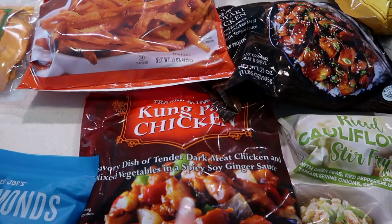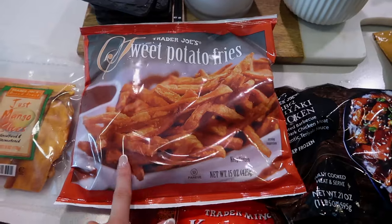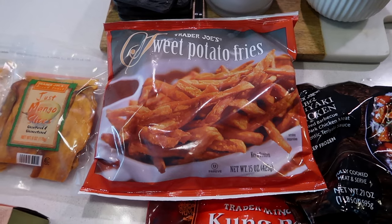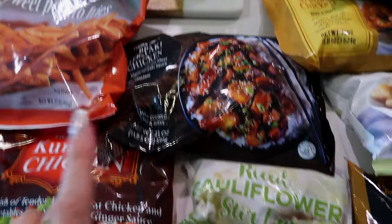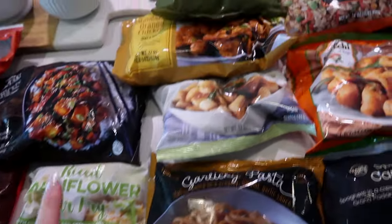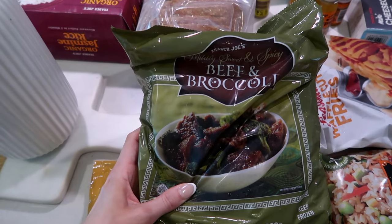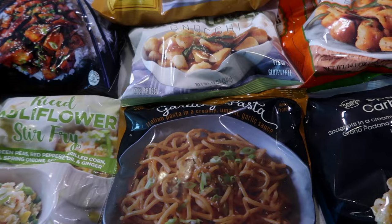We love these for like a Trader Joe's Asian style night, so this Kung Pao chicken. Sweet potato fries, a good side for when we do smash burgers or when we do easy lunches on the weekends. This one is the barbecue teriyaki chicken. I love the rice cauliflower stir fry. I eat this all the time, so I love keeping this in the freezer. Orange chicken, and then I don't know if we've tried this before, the beef and broccoli, but I think we have. Cauliflower gnocchi. These are new.